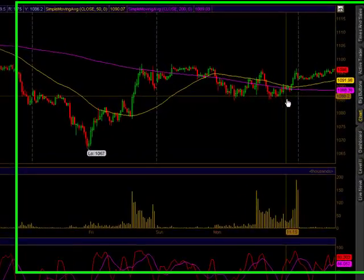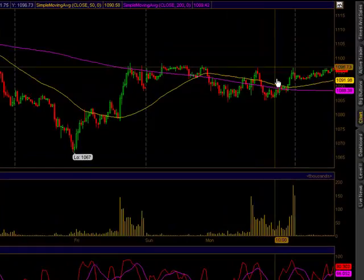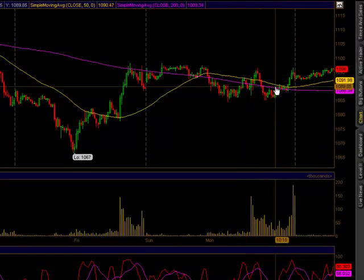This is Dan with Index Option Trading on November 30th, the last day of the month, after the market close. And here's a quick chart. We start off with E-mini S&P 500 futures.